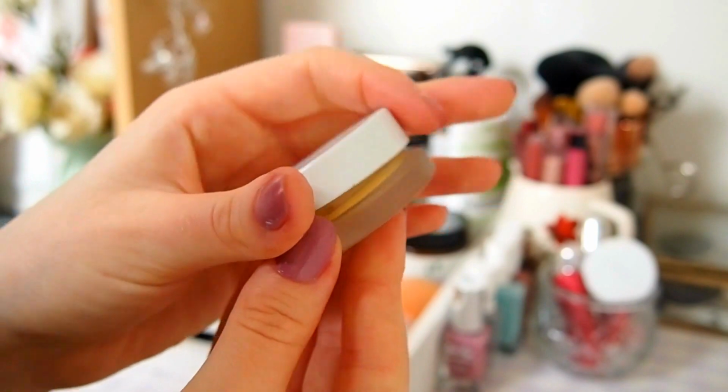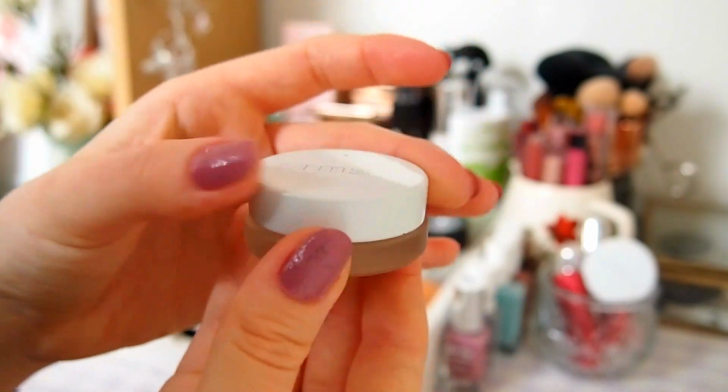I didn't like this at first because it's not great if you live in a cold climate, so over winter it didn't work too well for me. It took a while to warm up on my hand for application, it didn't apply too well, but since it's been getting a little bit warmer in spring, I really like it.